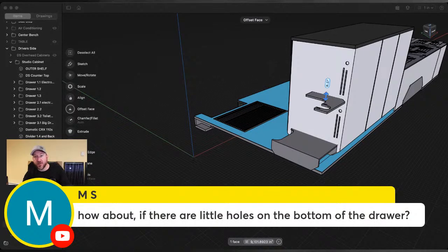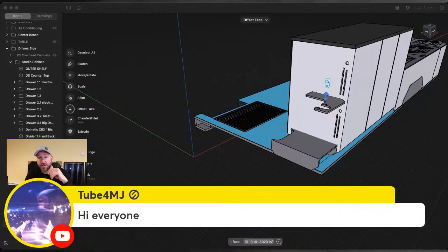How about if there are little holes on the bottom of the drawer? I don't think that would work, MS, just because I'm going to have a lot of small batteries. Maybe I'll have a small screw from a camera that will come off. The drawer itself should stay pretty solid around the bottom and the lower part of the edges. I don't want anything to come up.